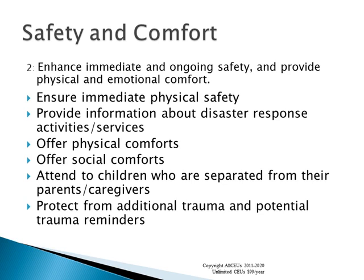Enhance immediate and ongoing safety and provide physical and emotional comfort. Ensure their immediate physical safety. Food, shelter, medicine, clothing. These are the basics. Some people may have something happen, again, we'll go back to the house that burns down and all their medicine was inside and they have like 17 different medicines they're on. Well, that's going to be their immediate need. So we need to help them figure out how they're going to accomplish that. Provide information about disaster response activities and services.